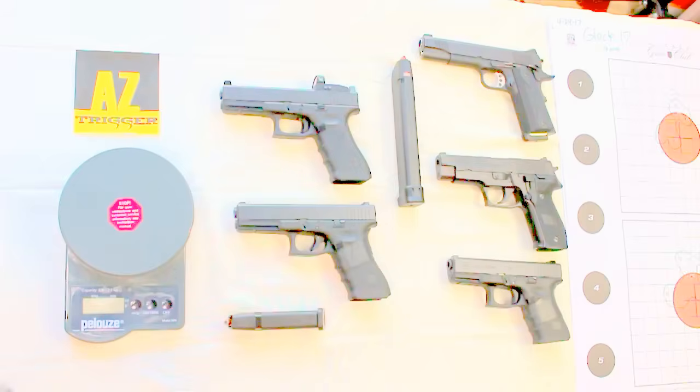As far as caliber, it's 9mm, which is NATO, widely used worldwide. Many great options are out there today. You know, a long time ago, back in the 80s, a lot of people argued that the 9mm was underpowered relative to the cartridges and options you had at the time.